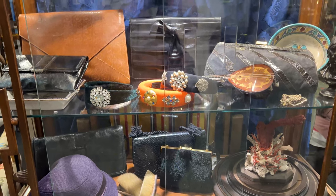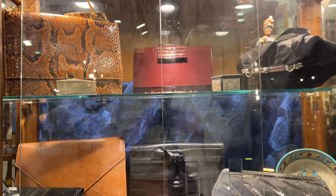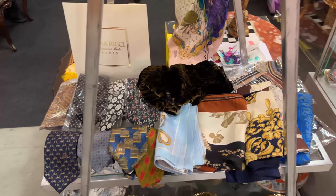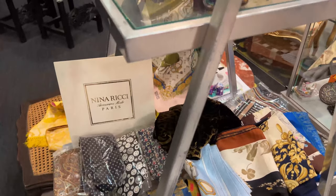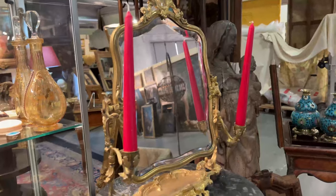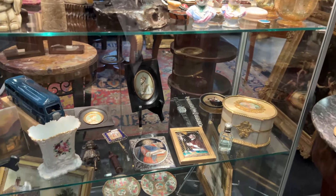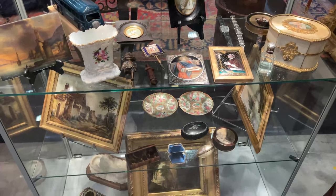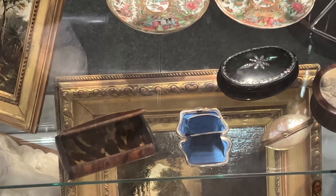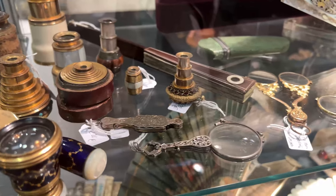This is great for handbags, old handbags, nice, and scarves and ties. Oh, sweet flower enamel pins. I always love those. That little purse, it's got another little one in the center of it. This, here we go. Yay, this is my favorite dealer of this whole show.